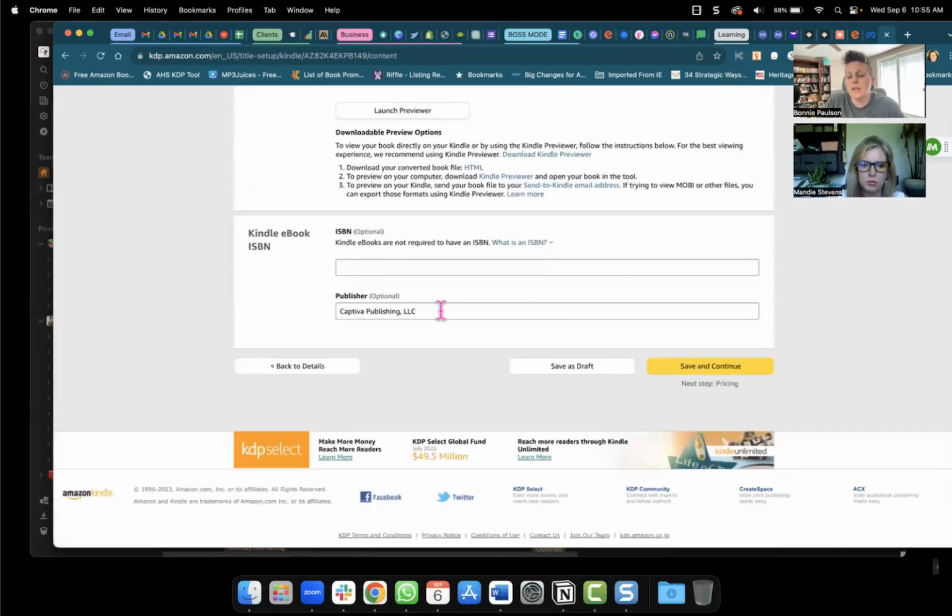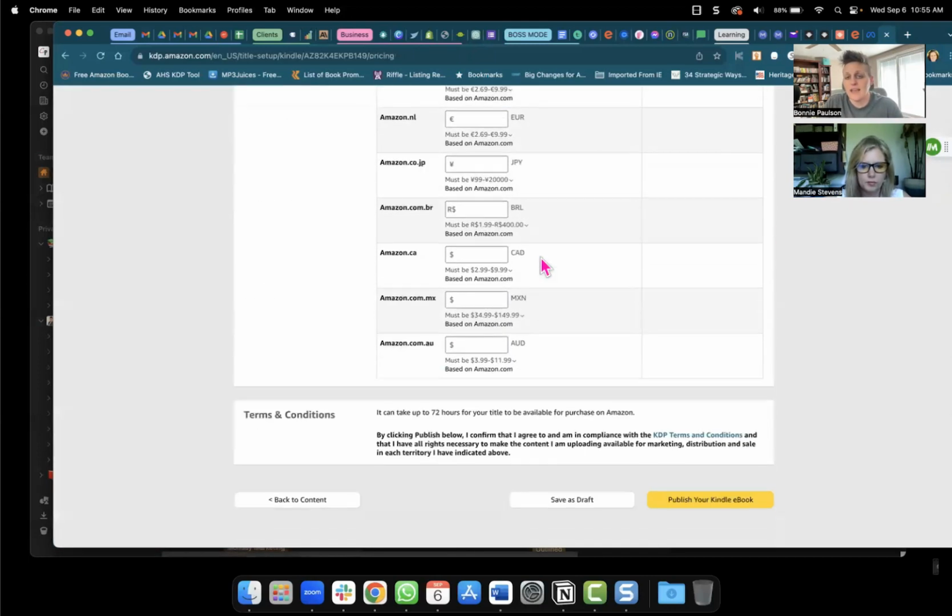If you want it associated to your publishing account, leave your publishing account. If you don't, then don't put it in there. So then back here is the pricing. That's all you have to do. And then click publish your Kindle.